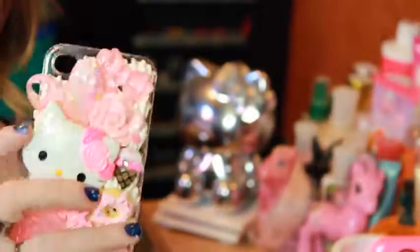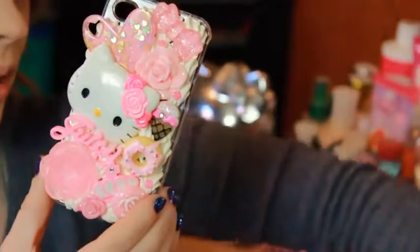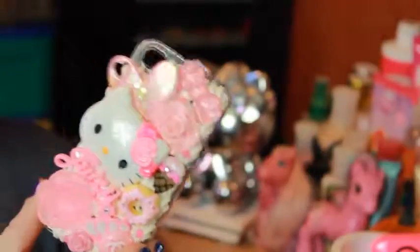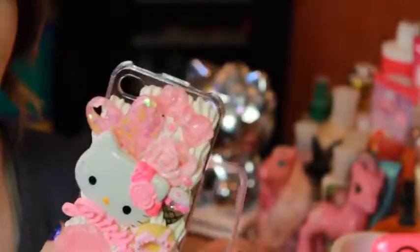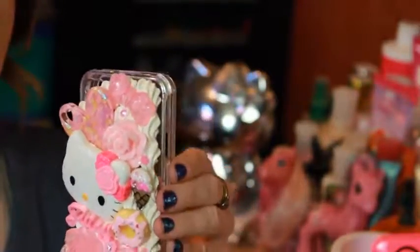And then I have two that I actually made. The first one is this one right here. You guys have probably seen this on my shop's Instagram, which is 50_shades_of_pink. So 50 shades of pink, with underscores between each word.